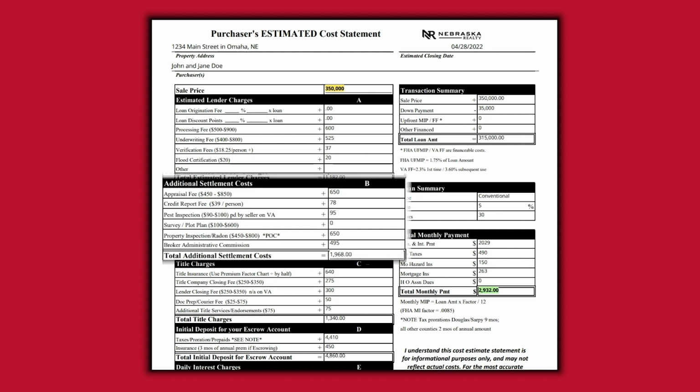In block B is going to be your additional settlement costs. Now, the first line right there is appraisal fee. That's going to vary depending on the size of the house and what type of appraisal, but it's going to be anywhere from $450 to $850. In this case, we put $650. And the reason why an appraisal needs to be done, if you're getting a loan from the bank, is that before they give you that money for that property, they want to make sure that the property is worth the amount you're paying for it. So they want to protect themselves by ordering an appraisal.